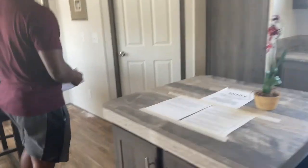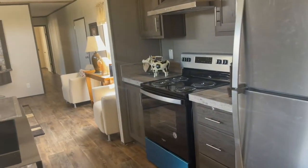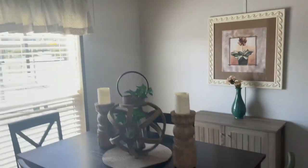I think some of them do come with appliances. And we got enough room to put a table. That's what I said. It's like just right. Like it's not too big. Oh, this might be it. Open the pantry. Is that the pantry? Is that the laundry room? This is the laundry room. Is there another door? That door go outside? Oh, yeah, this is the laundry room. I thought it was a walk-in pantry.